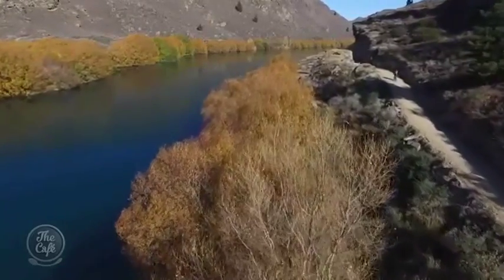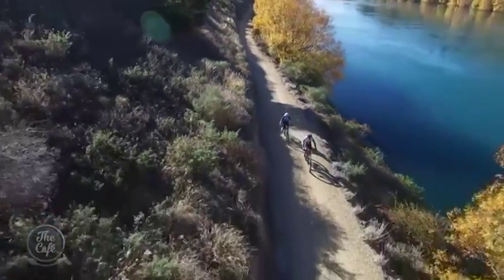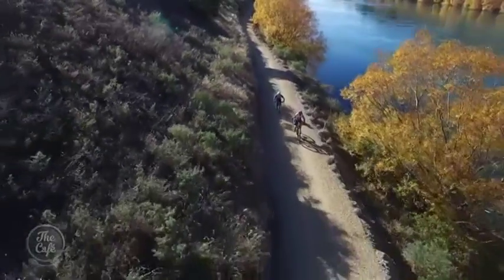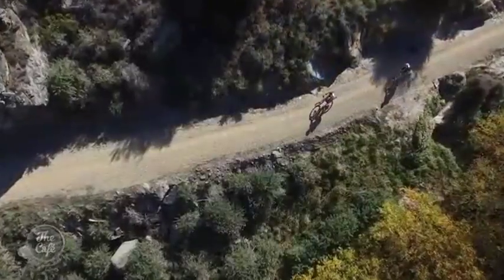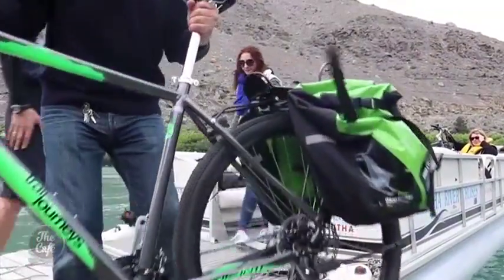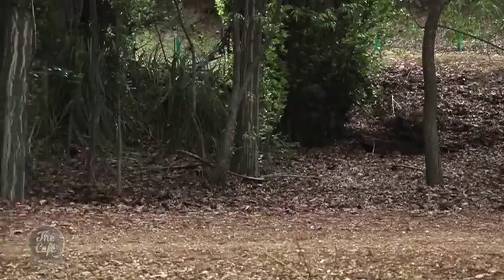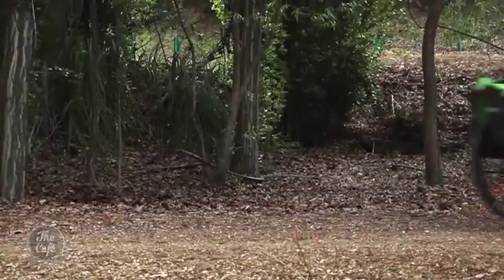With its spectacular bluffs rising more than 300 metres above Clutha River, it's no wonder the 21-kilometre Roxburgh Gorge Cycle Trail is popular. A gap in the middle means you need to organise a boat. Actually, Shane is the man to help with that. We like to think we can do everything between Queenstown and Dunedin, really. So whether people want a half day or a full day, whether they want multi-day, families, older people, I mean, people who come and ride these trails are 80 plus.